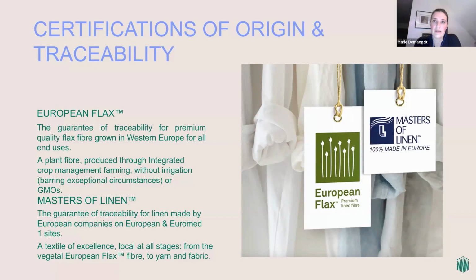European Flax, which is the guarantee of origin for flax fiber grown in Western Europe, that's France, Belgium, and the Netherlands, and its traceability through global supply chains. And Masters of Linen is for textiles made from European flax fiber, with the spinning and the weaving or knitting performed by European companies on European or Euromed sites.